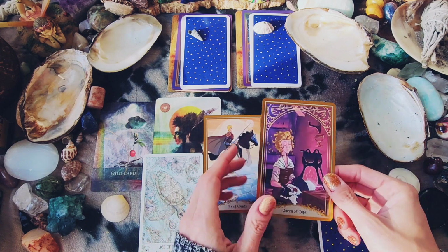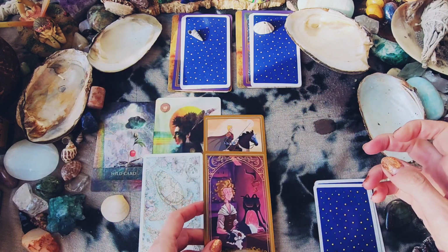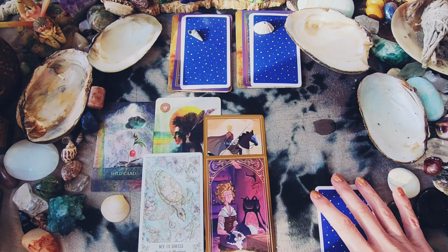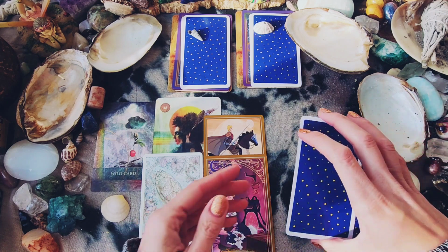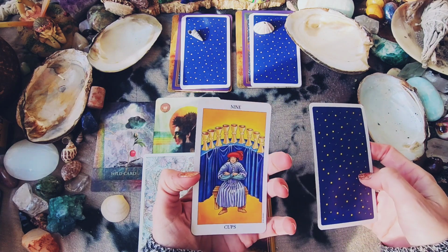Oops, I don't want to put that in the water. It's funny that that happened. Now let me put this over here. I spilled water. Of course I spilled water. How aligned is that? Okay.